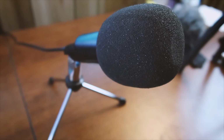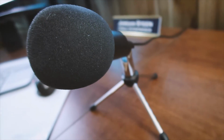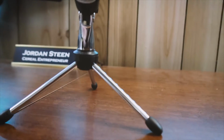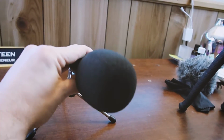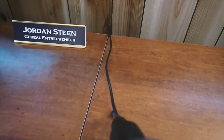All right guys, so the Fifine mic is really great, and the reason why I like this mic is because it is the perfect desk mic. It's less than like $30, and I have people tell me all the time it is the best quality sound that they've ever heard when we use it. It comes with this really nice cover. You can see it has a stand on the bottom to hold the mic up. The mic is adjustable, so that way you can put it up or down if you need to. And then it is a USB plug-in, so it plugs directly into your computer.